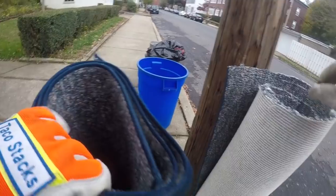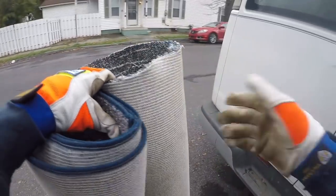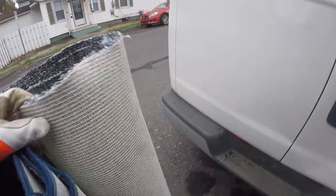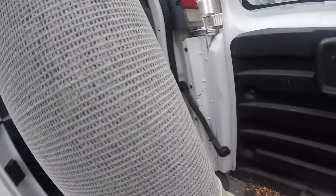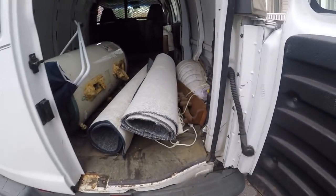This one doesn't look too bad. This one, I'll take it. Screw it. They don't look that bad, do they? As long as they have the edge, you know? Whatever that edge is, I guess. I don't know what I'm talking about, but yeah, you get $5, $3 each. Somebody uses it for their garage, their office.